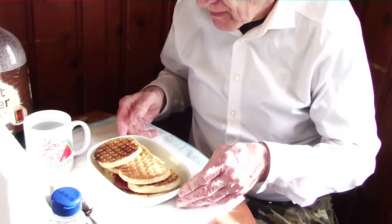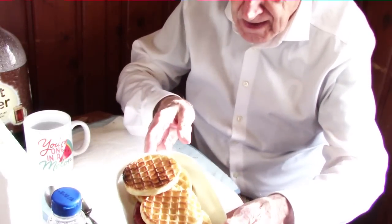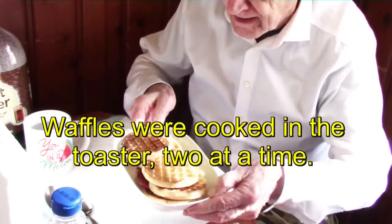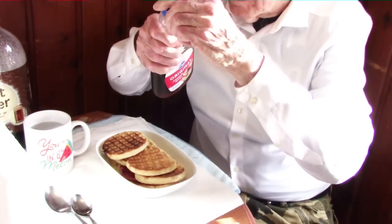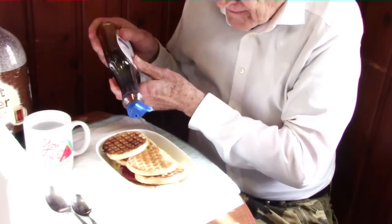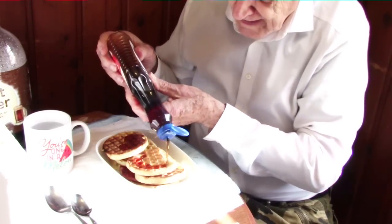And the waffles are almost ready. I have to put the syrup on them. I have waffles, and I've got a fried bologna slice in the middle of all these waffles, and I have some Kroger syrup. Don't remember how much this was, but it wasn't very much, and I had a coupon.